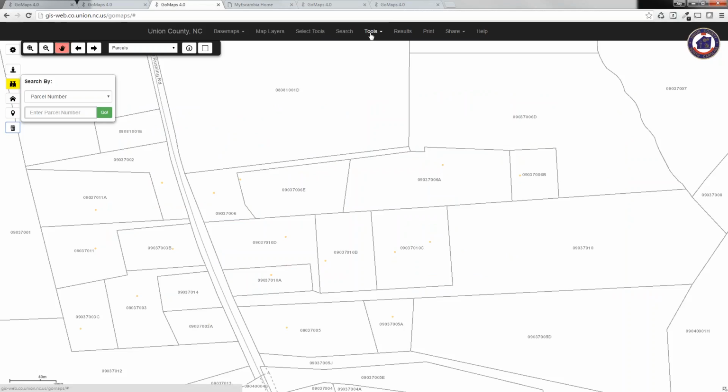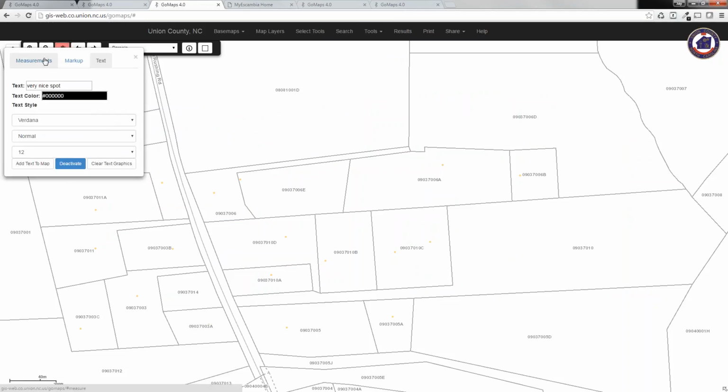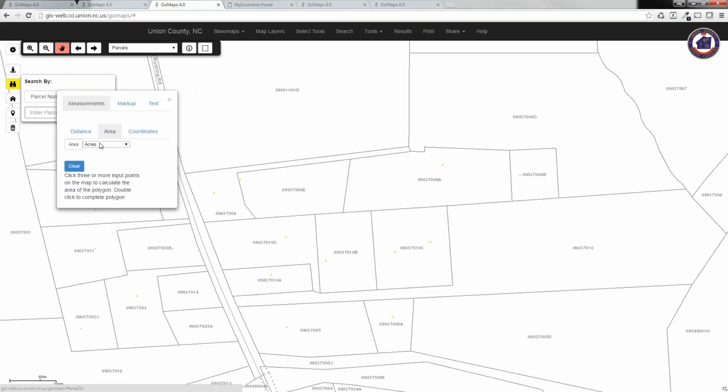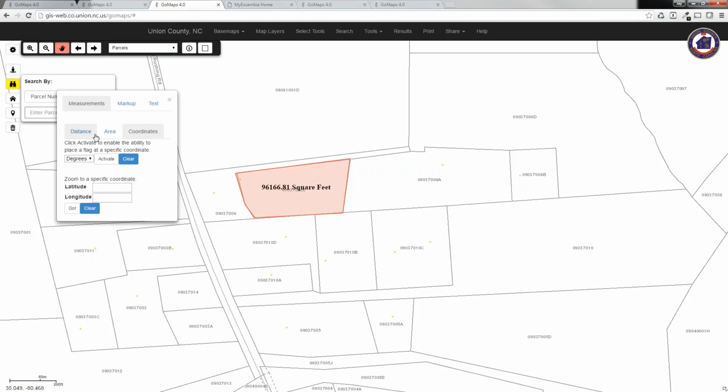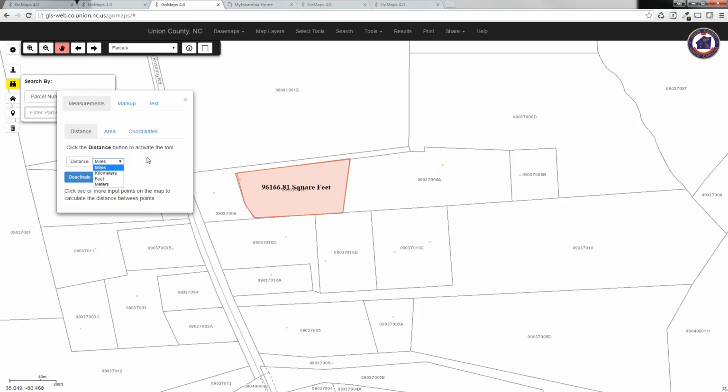All right, so first of all, let's go here and go to measurement. And you can see that this could be a very useful tool if you're looking to check out various measurements that might be needed. In this case, we'll check out this parcel and see about how many square feet are there, and then you can add that to the map. So 96,166 square footage there for that polygon. You can also do coordinates, degrees, minutes, seconds, zoom to latitude, longitude, and also find distance so that it's not so tied to area. Let's see here.